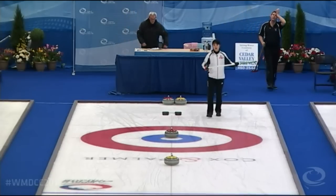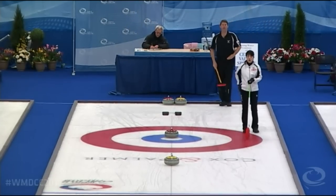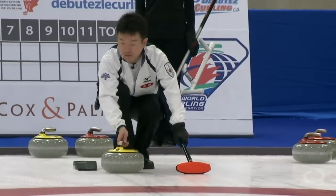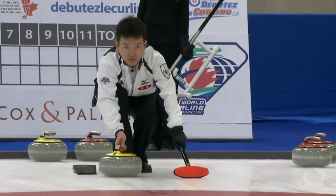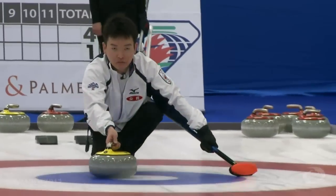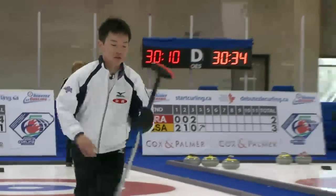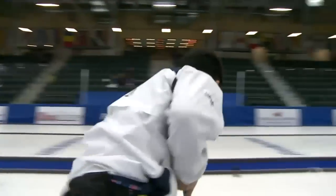We can also tell you that Australia is leading the Czech Republic 3-2. Denmark is leading over Slovenia 3-1. Slovenia has hammer in the 4th. Finally, France and USA still battling it out, and USA with a 3-2 lead there. France with hammer in the 4th end.